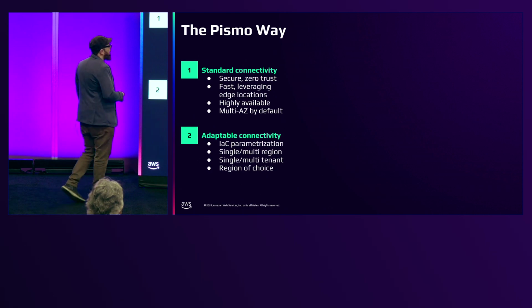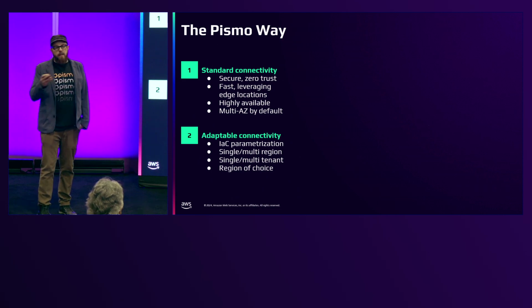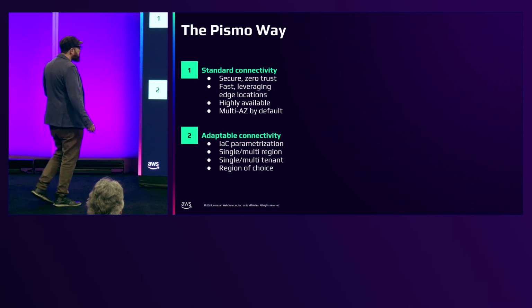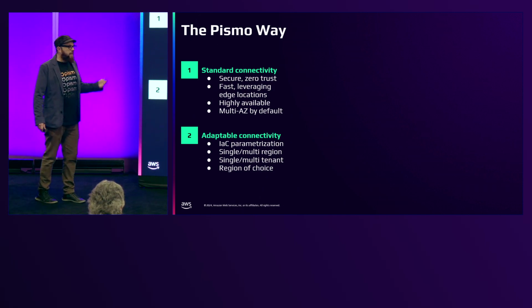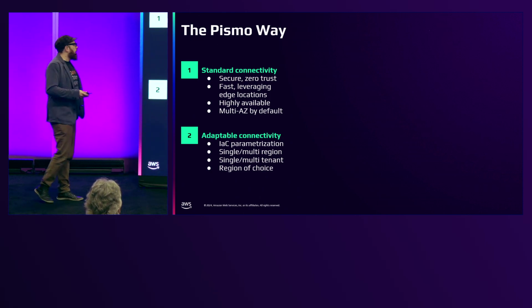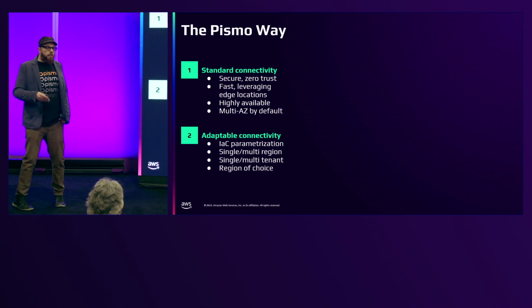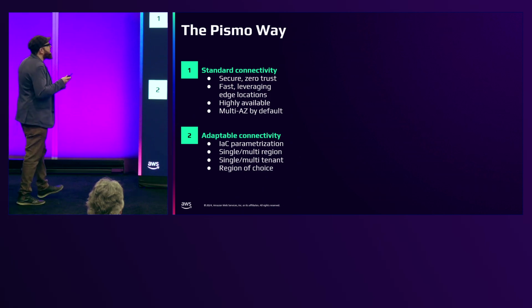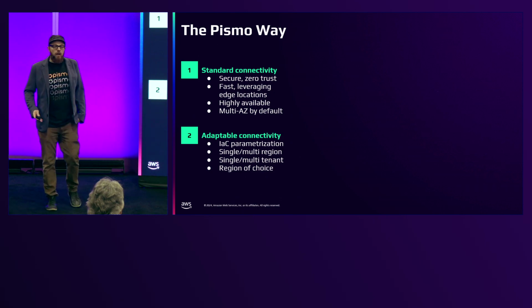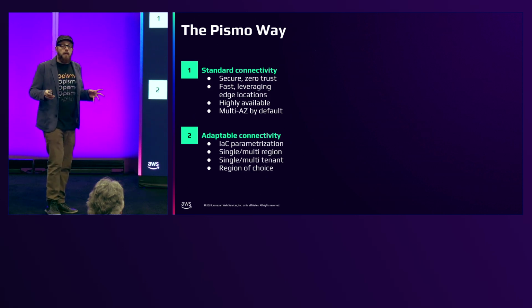Now, in terms of how our clients connect to our systems, we have a standard menu of connectivity options. And this is best practice also. We offer secure, zero trust, MTLS-based connection. We leverage edge locations. And all the components are highly available and multi-AZ by default. But can we go one step further? Well, instead of just having standard connectivity, what about we have adaptable connectivity? We still have some standard options, but they're based on parameters that I can tweak and build new types of connectivities.